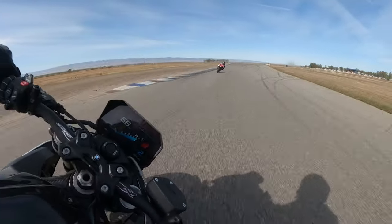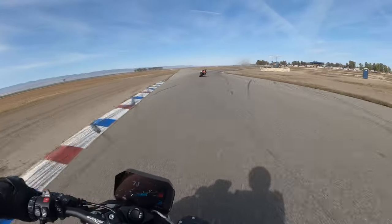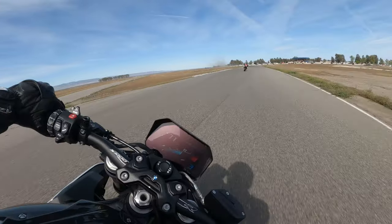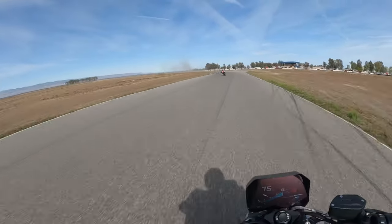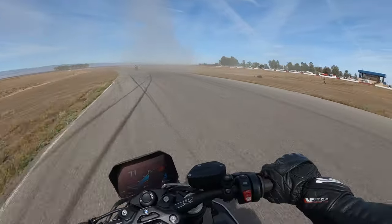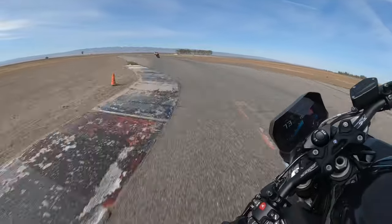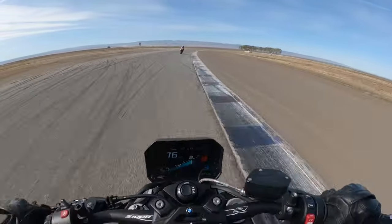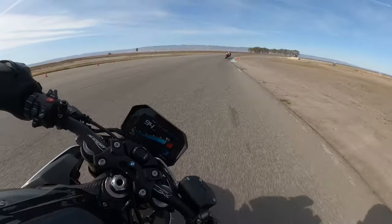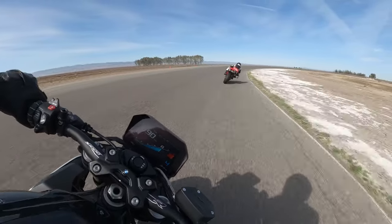Fresh yellow. Someone out in the dirt. Hopefully they're okay. Ah, I saw him this morning. He's all slow getting up. Hopefully we don't throw a red flag.